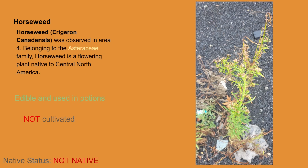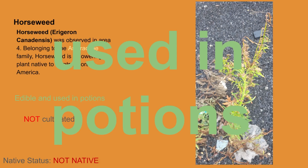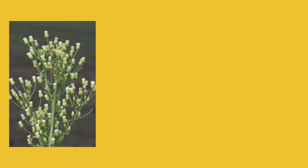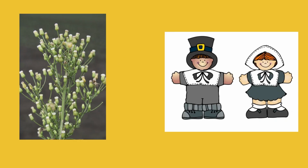I did not get in while it was flowering completely, but you can see some of the buds that are still sitting around. It was edible and used in potions. It hailed from Central North America, but spread out after that, so it's technically not native either, even though it comes from North America. Sorry, I have to elaborate. This thing was used in potions. Like here, this is the plant. This is horseweed. It was told to cure dysentery, combat fevers, and help with diarrhea. The pilgrims that first arrived in the central, this is just not accurate. That's not true. But you'd get the idea.